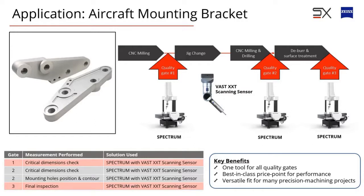The Australian aviation industry has been the backbone of Australian manufacture, with world-leading companies like Boeing and Airbus driving the requirement for precision parts for various applications. High precision, small to medium-sized machined alloy parts are a common requirement. In this example, we show a simple mounting bracket.